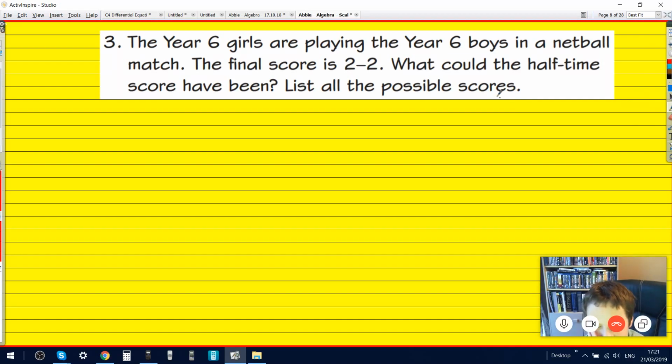Okay. Let's try this one. The U6 girls are playing the U6 boys in a netball match. The final score is 2-2, or 2-all. What could the half-time score have been? List all the possible scores. So the half-time score. First we could do 1-all, I guess.